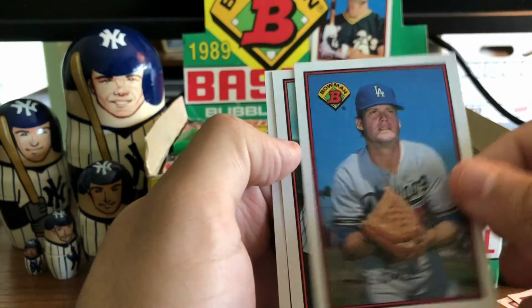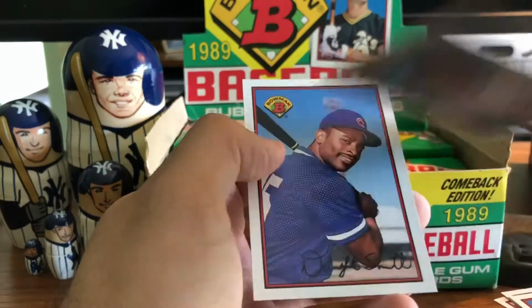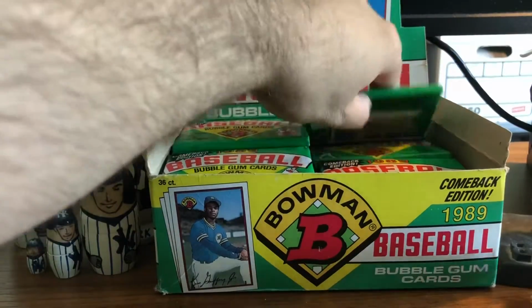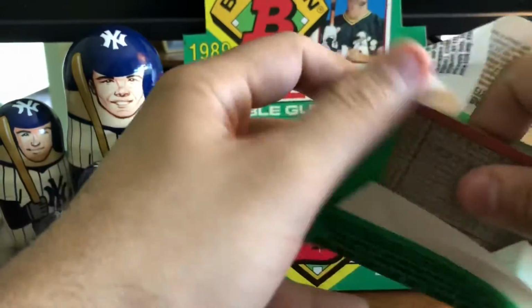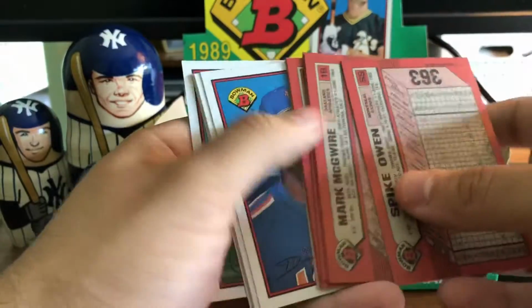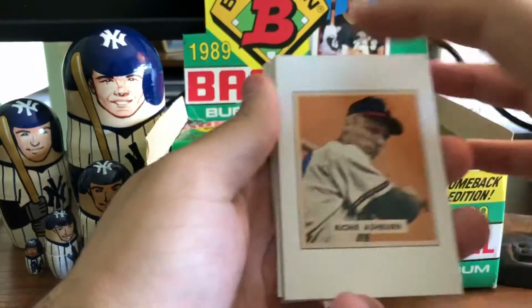Gonna skip through these. Looks like Jay Howell there. There's Lance McCullers with the Yankees at the time. Now his son, Lance McCullers Jr., now in the major leagues. So interesting to see some of these guys, 1989, 31 years later, some of their children now reaching the major leagues. So we'll lead off with the sweepstakes card.